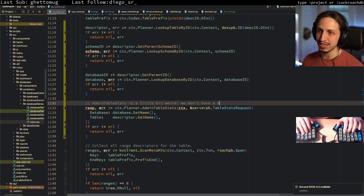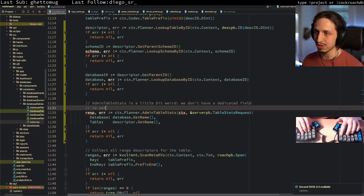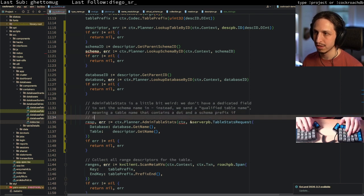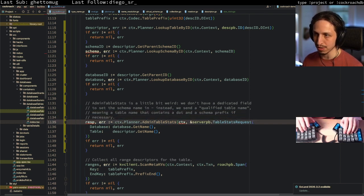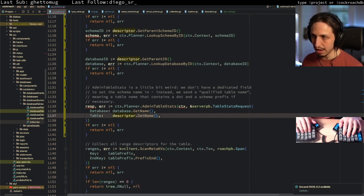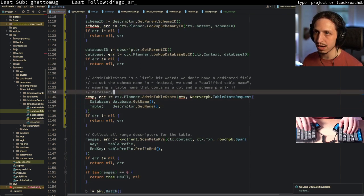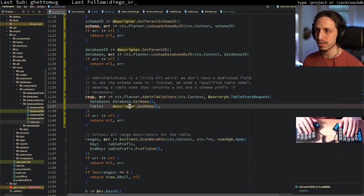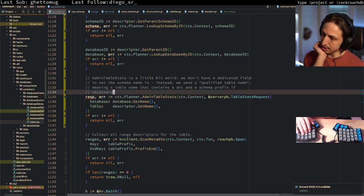We don't have a dedicated field to set the schema name in. Instead, we send a qualified table name, meaning a table name that contains a dot and a schema prefix if necessary. Super gross, I want to say, but that's just life, I suppose. Okay, so for this, this needs to be ctx dot context. For this, we're going to say the table will be, okay, I guess what we should do here is, I think there's an object.